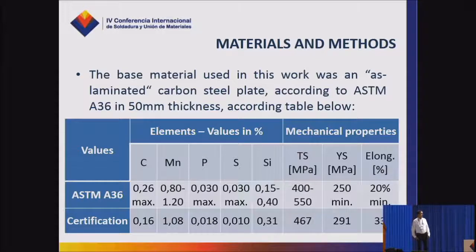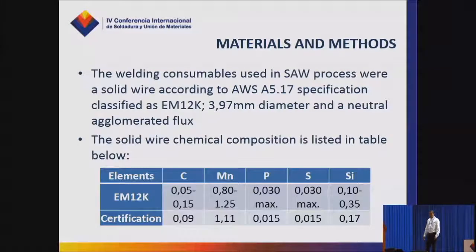About the materials and methods used in this work, in the procedure was used the ASTM A36 carbon steel, as rolled, in 50 millimeter thickness, according to the composition we can see in the specification in the table. This table shows the composition according to the specification, the certification values.